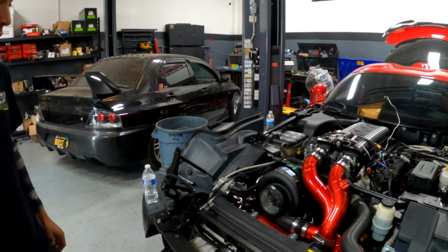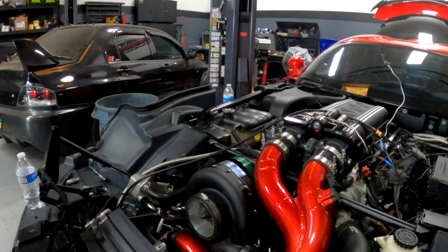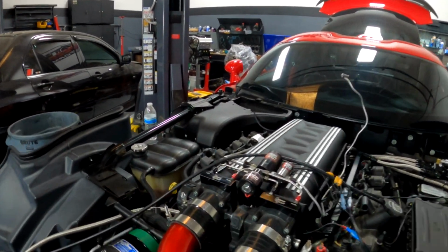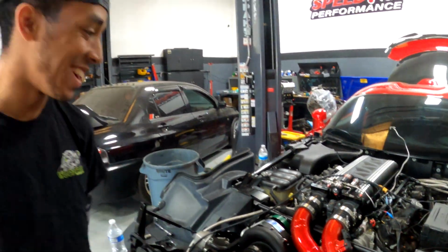Now, what else have we done to the car? So we've got the blower on. All the intercooler piping is on. The manifold is all set up. What is that? Nitrous system. How awesome is that?